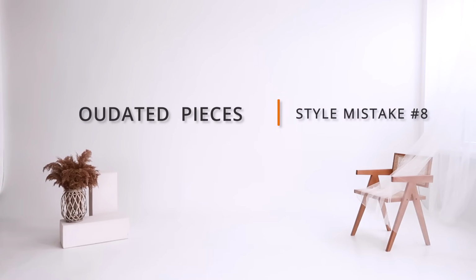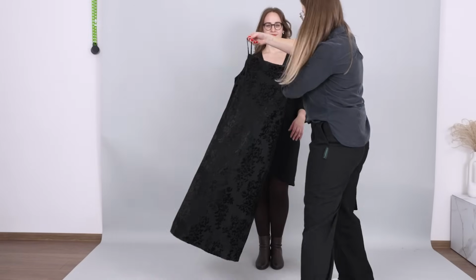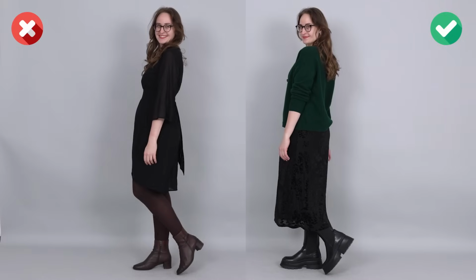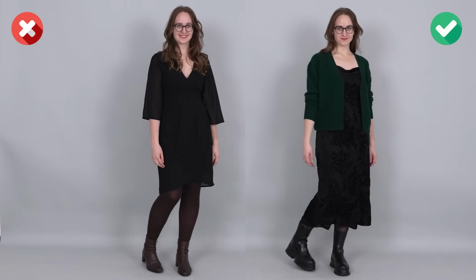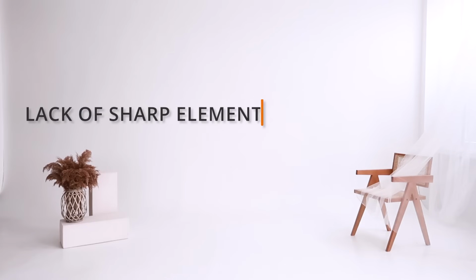8. Outdated lengths. Dress lengths and silhouettes like this tulip style with bell sleeve can feel frumpy and out of date. So we are upgrading this look with a midi camisole dress. The longer length elongates the silhouette while the simple design feels really modern. A cardigan over it feels really cozy, yet looks very chic and works for both casual and dressed up occasions.